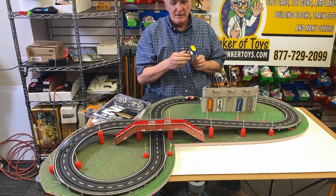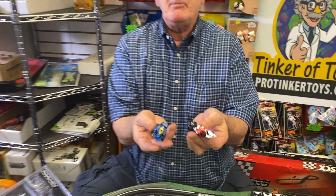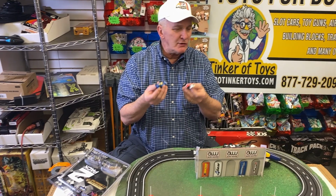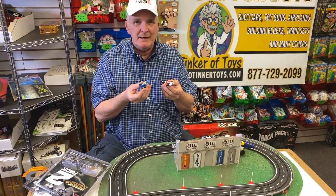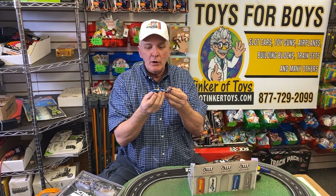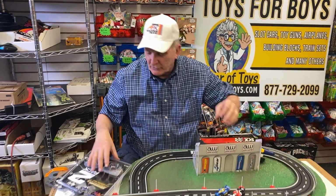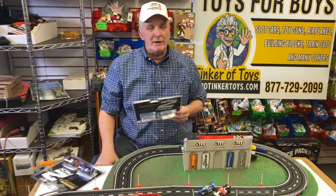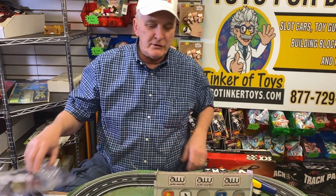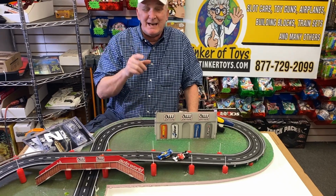Not even. These cars are for people that want pure speed, and you want to try to win on pure speed, okay? It's not driving in a sense, it's just speed. And these are the cars you do it with, okay? And these are brand new Racemasters 22017. These are brand new, and these are the Formula One Twin Pack at ProTinkerToys.com.